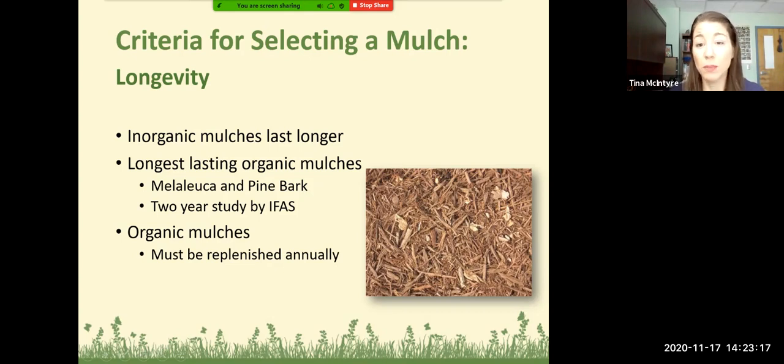Organic mulches must be replenished at least annually, so you want to consider that. One thing you can do to make your mulch last longer, and this is only for our pathways, we don't want to use it in conjunction with our plants because the plants will need water, is utilizing cardboard under that mulch. If you have a mulch pathway, you put down the cardboard, make sure all the tape and staples are out of it, put that cardboard down and put 2 to 3 inches of mulch on top of it.